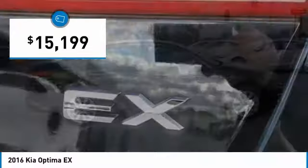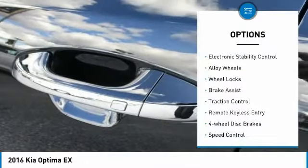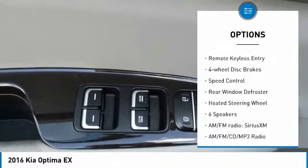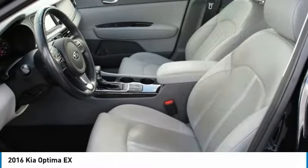below $20,000. This vehicle has less than 35,000 miles. Here are some of this vehicle's great options: electronic stability control, alloy wheels, wheel locks, brake assist, traction control, remote keyless entry, four-wheel disc brakes, speed control, rear window defroster, heated steering wheel.